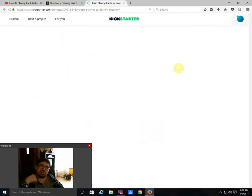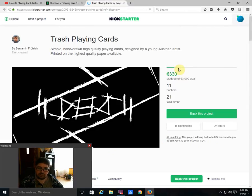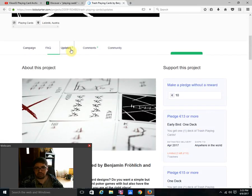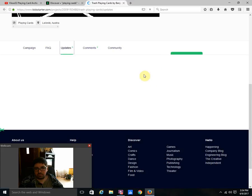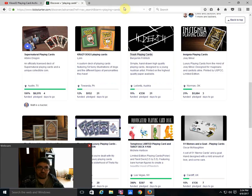Moving on, we got Trash Playing Cards from Benjamin Froelich, 11% funded, 21 days to go. Not looking good. In fact, the name is pretty fitting, because it's a pretty trashy deck. Actually, I might have mentioned this one last week. Let's see, when did this launch? Oh yeah, I mentioned this. We'll put this in the trash basket. Let's move on. Insignia Playing Cards. The trash is not going to fund.